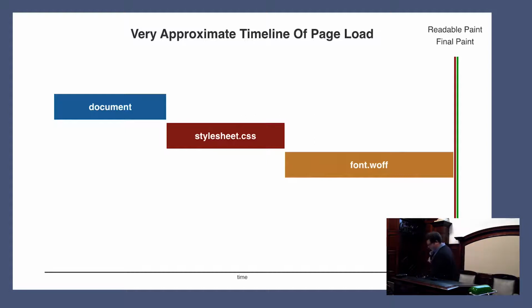Which means your first readable pane, which in this context means you can read the text on the page, is also your final pane. Which means you won't be able to see any text until it's perfect. Which, if you're a perfectionist, maybe that's okay for you. If you're only shipping websites for people on fiber optic connections, maybe that's fine.